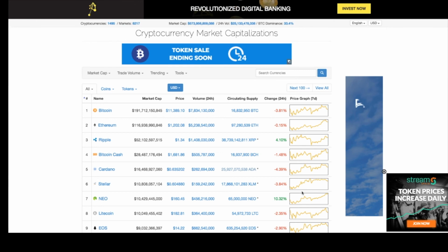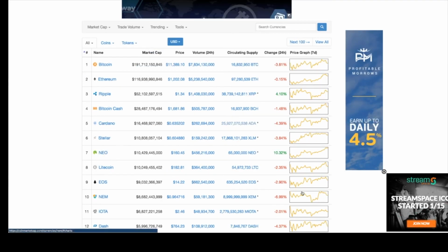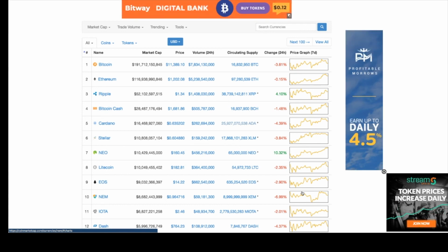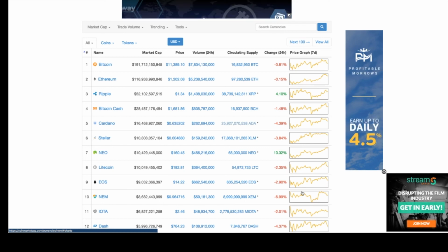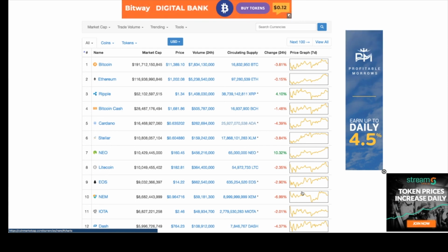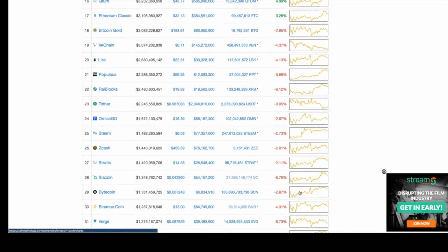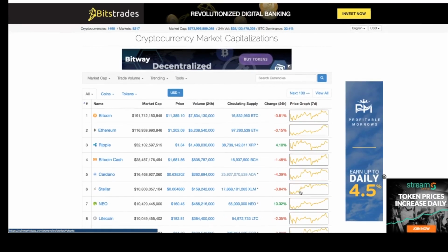4.10%. Stellar down. Neo looking good today, currently trading at $160, up 10.32%. Litecoin had a pullback, still holding above 150, currently trading at $182, currently down 2.35%. So yeah, basically red everywhere right now.